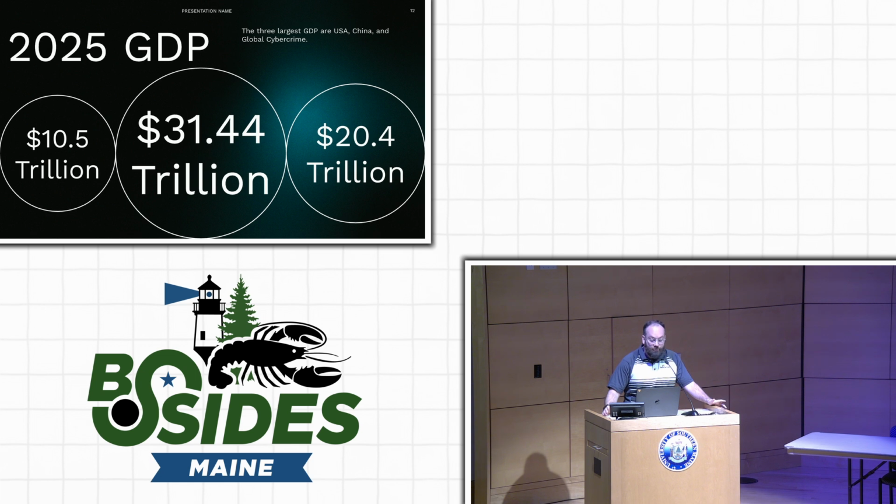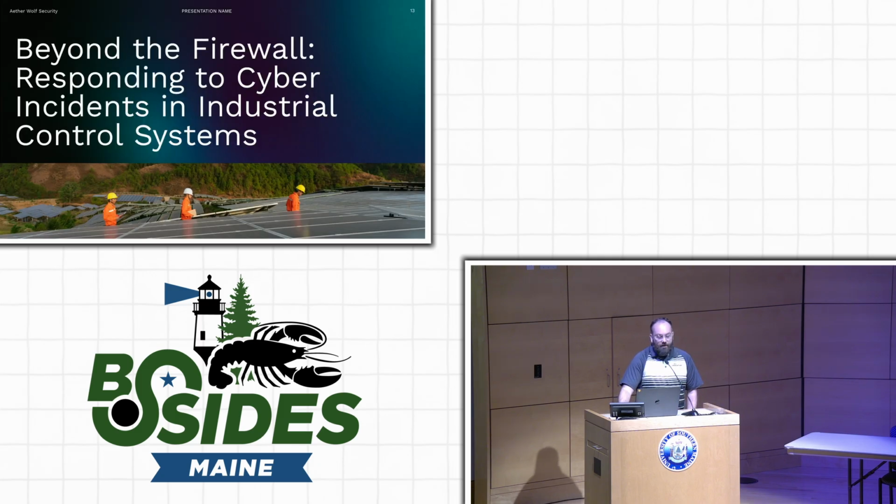You're talking trillions of dollars. And I don't know about you guys, but I am not a trillionaire, so I can't even fathom how much money that would be in a room. But when you put them in little circles like this, you're like, wow, that's a small circle, but still pretty big compared to the other ones. Again, this is the talk that we're going to be going over today.